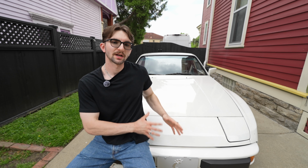So between everything that I've done to the car and the price of the car itself, I'm in this car over 15 grand with the cost of insurance, which honestly is not too bad considering how much fun this car is and how much light it brings into my social media and everything else.